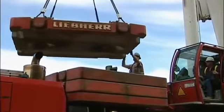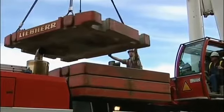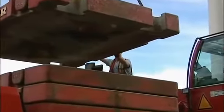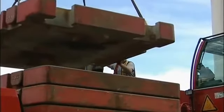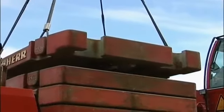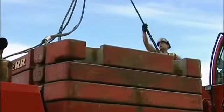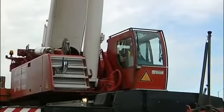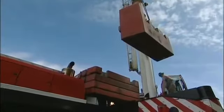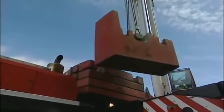Here come the counterweights. Every crane needs to have weights that balance whatever they're lifting. If I didn't have the weights, I would just tip like a seesaw, and that wouldn't be good at all. I've got 72 tons of counterweights today. I can lift up to 250 metric tons. That's very heavy. These counterweights fit together like a huge jigsaw puzzle.